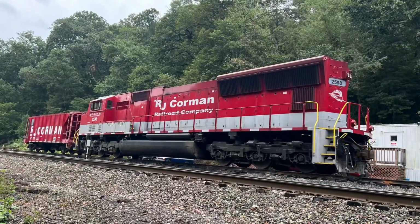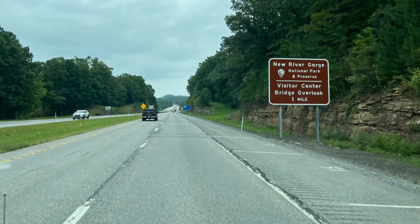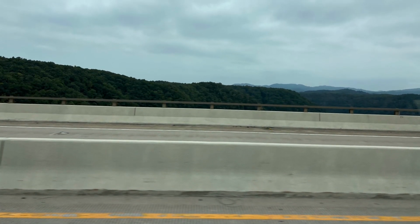All right, and then the last couple pictures here in the video are just a couple scenes as I drove across the New River Gorge Bridge. So you can see the highway and a little bit of scenery.